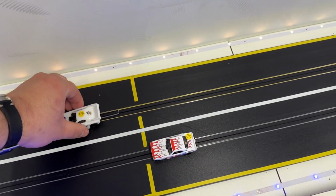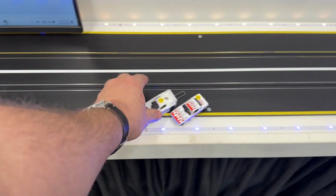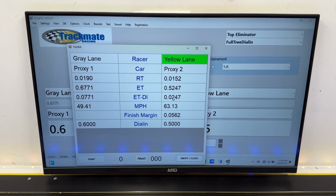And he drives around him, 527 for the right lane. So Tom Mathey moving on. It's a 527 to a 677. So we will see Dumpster Fire later on, though, in Top Fuel 4 gear.